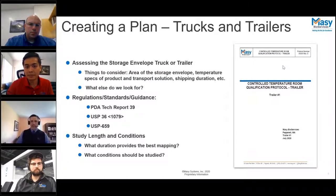Okay, yeah, so when you're creating your plan, or your protocol, you might have a validation master plan, something that's overarching, but if you don't and you're really looking into things for the very first time, there's a lot of guidance out there. If you look at 21 CFR 211, it goes into holding and distribution, but it doesn't give you a whole lot on distribution. That's why you see a lot of different standards and guidance out there, such as some of the ones listed here, like the PDA Technical Report 39, which is a cold chain guidance document, USP 36, and then USP 659, which is the packaging and storage requirements. That actually is a really good document.